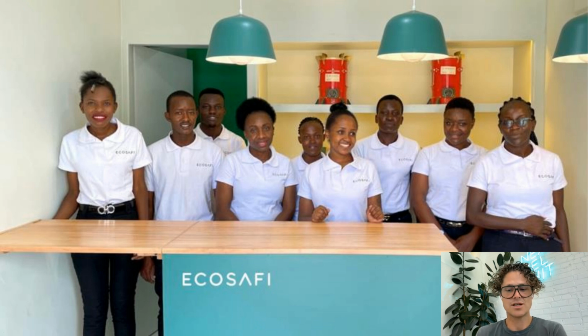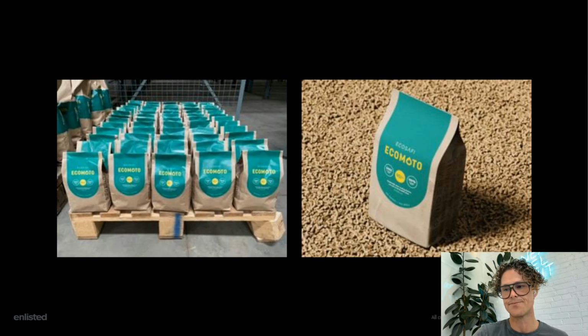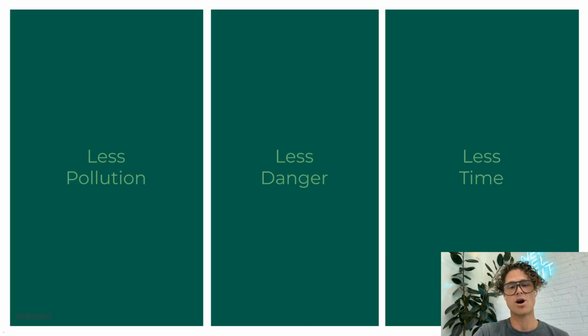And it's actually cheaper than selling coal. So in every way, everybody wins by converting over to this stove, this new heat source, without having to change their culture of cooking or the way that they do it. So really exciting for Ecomoto to launch. Thrilled that we get to be part of it.